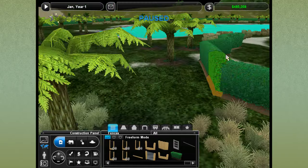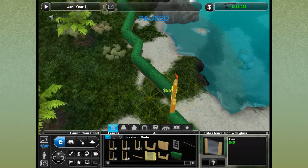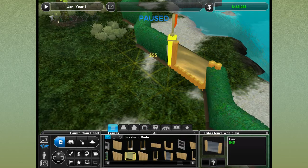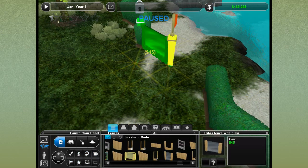Oh, and actually I just noticed the zoo wall won't let our guests see some of the areas. Oh, fudge knuckles. Well, can we swap it out? Is there a lower tribe's fence like this? Or yeah, like this with the glass? Yeah, that'll work. Okay, so we'll swap it out in certain places with this.